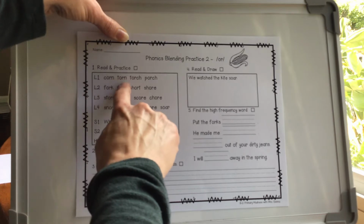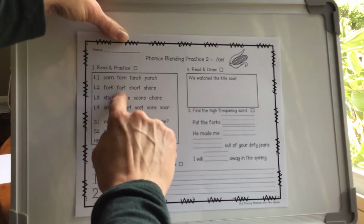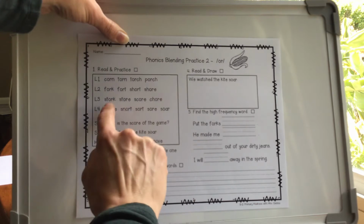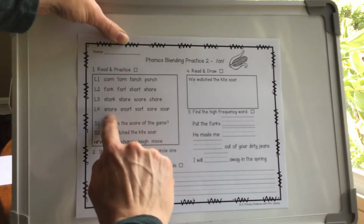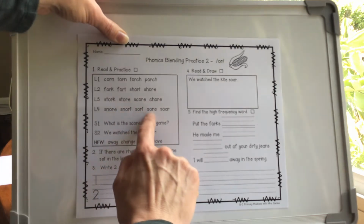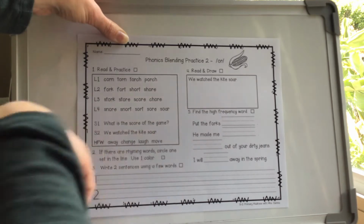Corn, torn, torch, porch. Fork, fort, short, shore. Stork, store, score, chore. Snore, snort, sort, soar. Okay? Our first sentence, what is the score of the game?